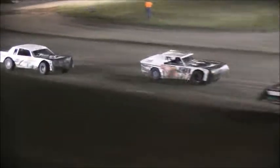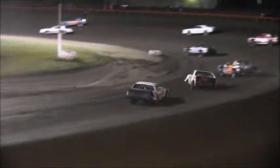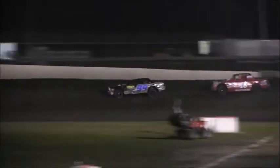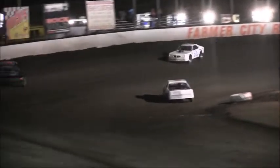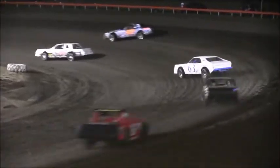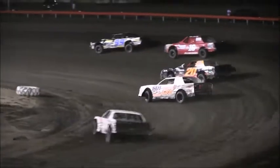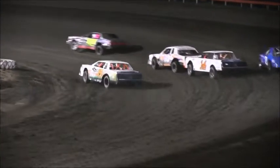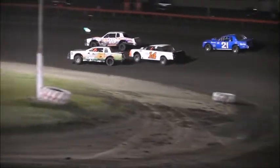The 97 of Josh Griffith still continues to lead, but Macklin won't let him go. The 63, Andy Thompson in third. Jason Meyer taking over the fourth spot. Here comes Tanner Sullivan looking for fifth now as he pulls up on the back bumper of Allwood. Down the back straightaway, it's a drag race for first between Nick Macklin and the 97 of Josh Griffith.